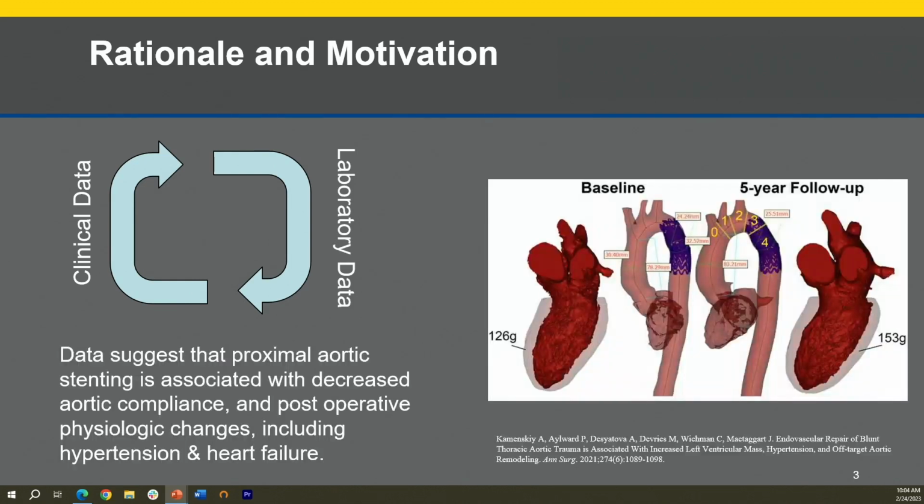In fact, one paper that's not from our lab but is really well done, in the Annals of Surgery about 1.5 or 2 years ago, comes from, again, probably authors that are in the audience. Their data showed that in young trauma patients who got TEVAR for trauma, there was chronic remodeling in the heart over the first 5 years. These are human patients that they followed, and it affected the LV mass, meaning the mass of the left ventricle, and was associated with decreased aortic compliance because you're placing a prosthesis in the aorta, as well as hypertension, heart failure, and a whole bunch of other effects that occur in the time period following TEVAR, especially in these young trauma patients.